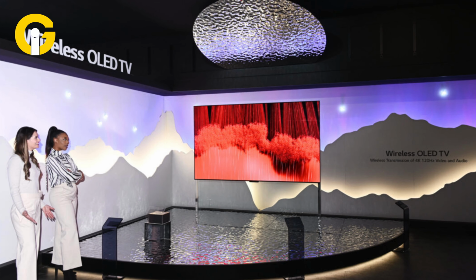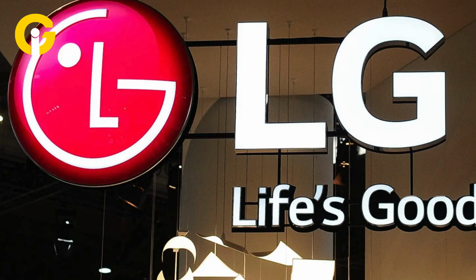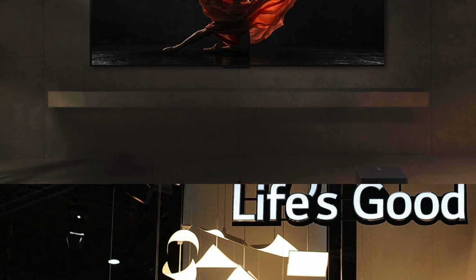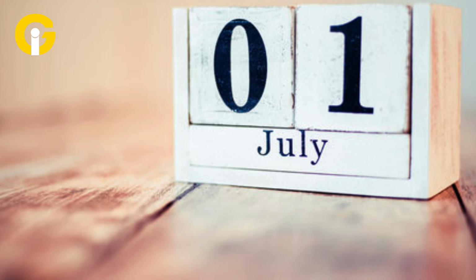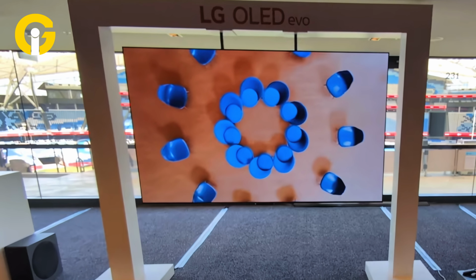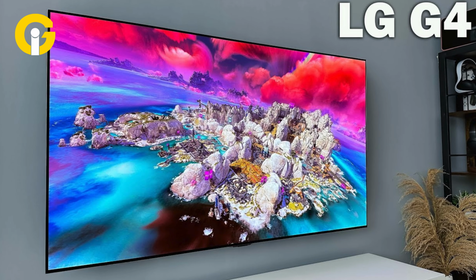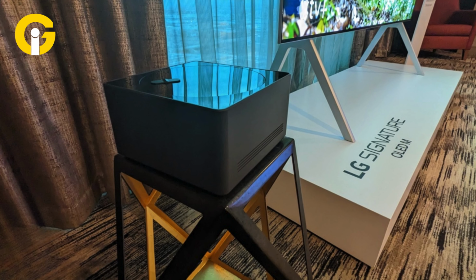LG unveiled the world's first completely wireless OLED TV. LG, a South Korean tech giant, unveiled its wireless M4 OLED TV worldwide on 1st July. The LG M4 OLED boasts a design language identical to the underlying specs of the LG G4 OLED. However, it uses LG's Zero Connect box for wireless connectivity.